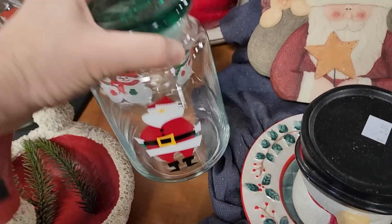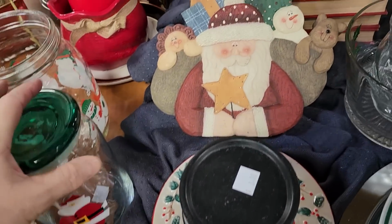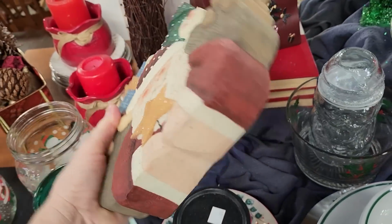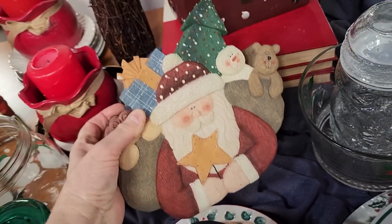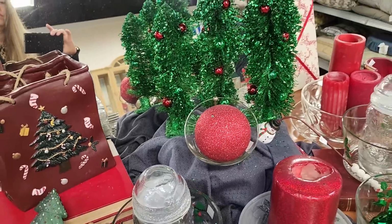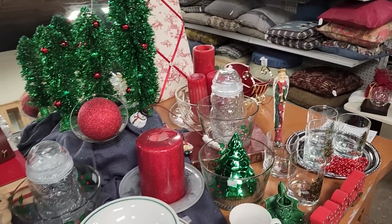Oh, and look at these. So finally, it kind of cleared out over the Christmas section, so I thought I'd take a stroll back over through here. Oh, and look at this. You could put batteries in it. I guess it lit up. Isn't this fun? Oh, it's so fun just to be a part of all this crazy business.